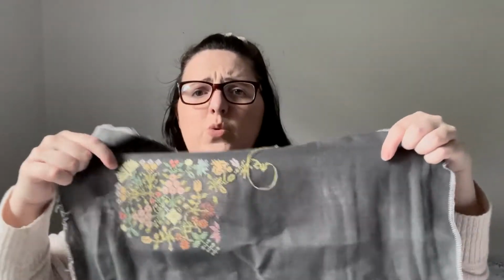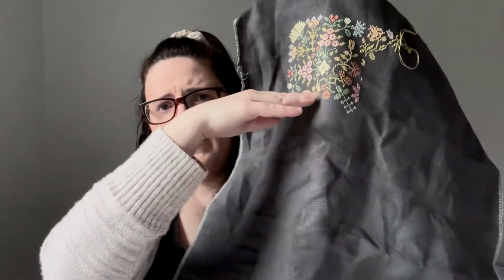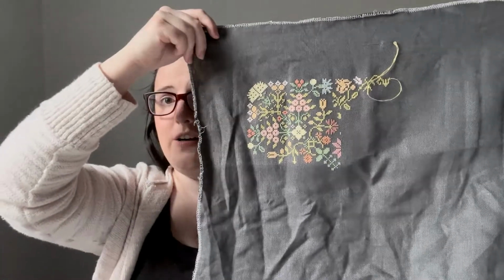So I've been working on this one and the Quaker Snowflakes one. Those have been my two main projects that I've been working on. And this is a square. It's gonna be quite a big piece. It goes to about here. And then my piece of fabric is too long, but I'll cut it after. So it's gonna be to like this. I don't even think this part right here is the halfway mark. So I haven't even done a quarter of it yet, but it's amazing. You should really stitch this pattern.